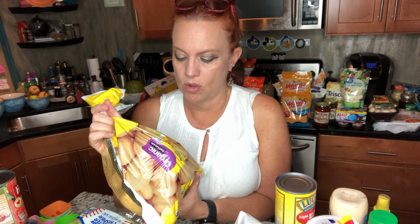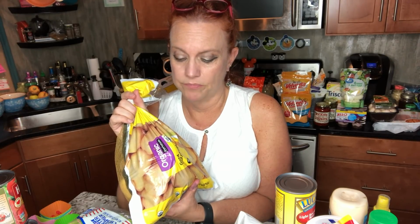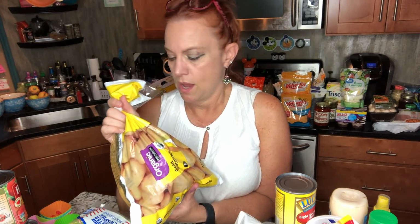Potatoes, I did go ahead and get a bag of potatoes. I don't normally buy potatoes, but again, since we're doing Weight Watchers Week 1, I bought some because we will have the taco soup one night. Then another night we will have the baked potato. We'll have a baked potato with the taco soup on top of it, and maybe just a little bit of the cheese that I'm going to show you in just a second.